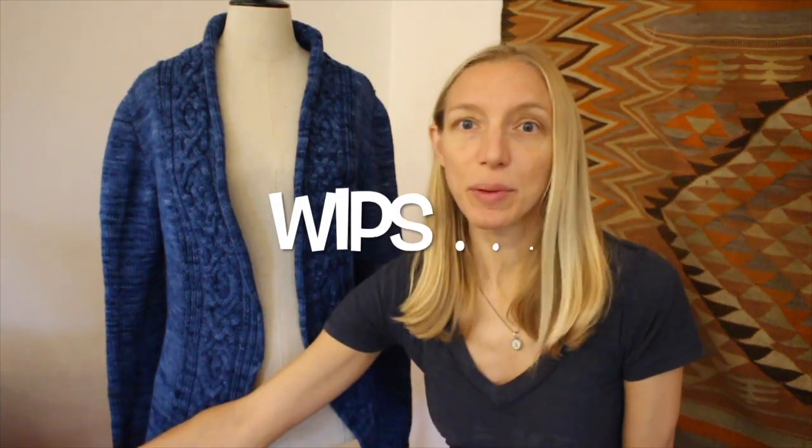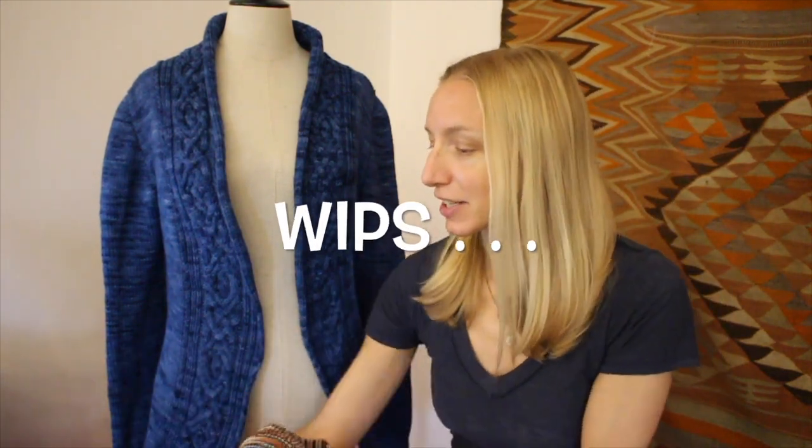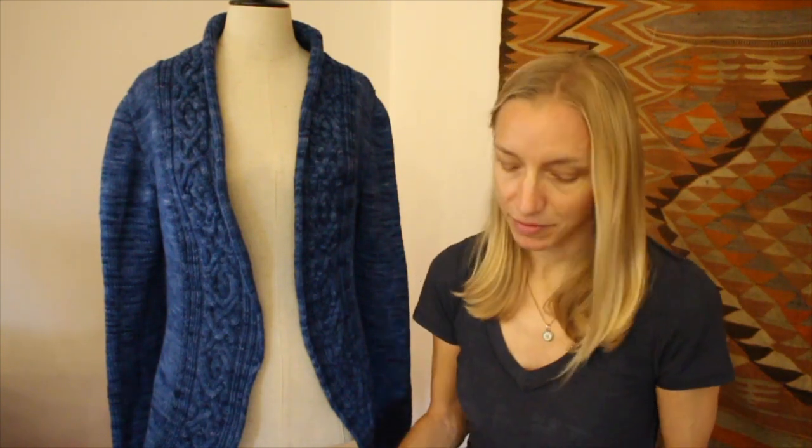So that is Georgetown. And up next, I have a WIP for you. After finishing Georgetown and carrying it with me everywhere and working on these cables and whatnot, I wanted something kind of super simple. I'm also still waiting for Spencer's sweater yarn to come in, so I didn't want to start yet another sweater while waiting for that yarn. And you know how it is, sometimes you finish something big and you just want something fun to play around with.